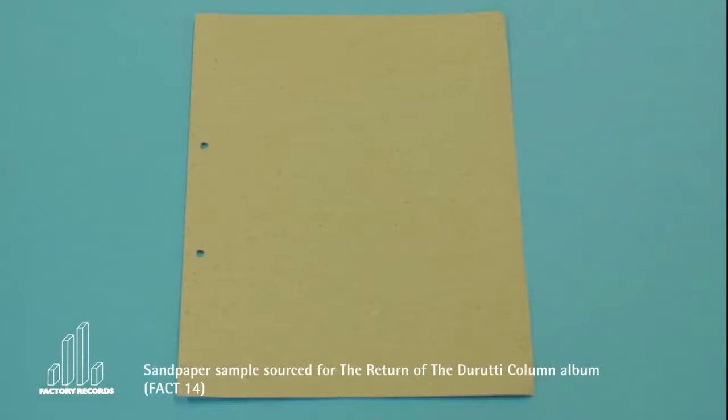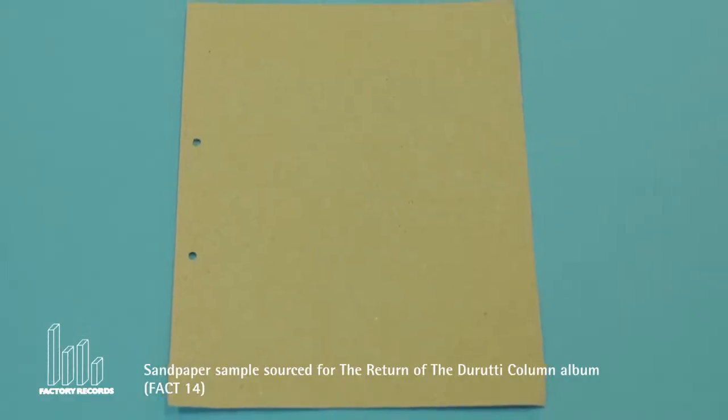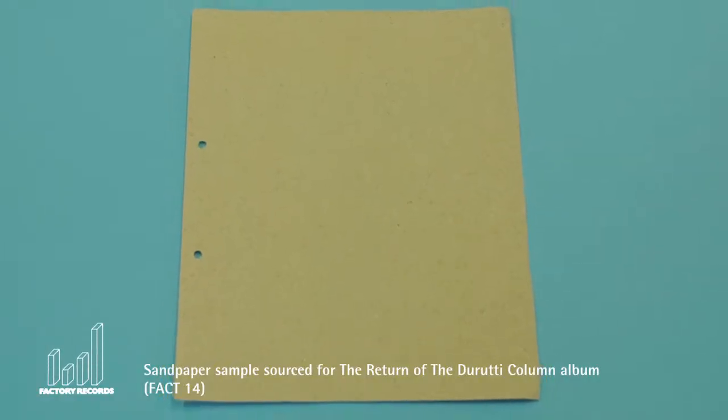So this is a piece of sandpaper from Naylor's glass paper manufacturers in Manchester, and this is a sample of sandpaper that Tony Wilson had obviously sourced and then kept, and the reason for that is the first Durutti Column album is wrapped, it has a sandpaper sleeve.